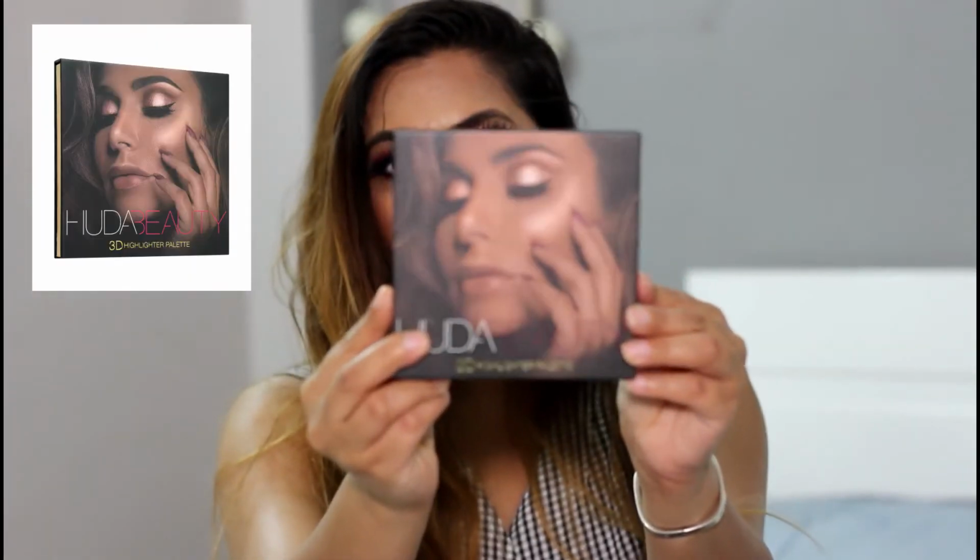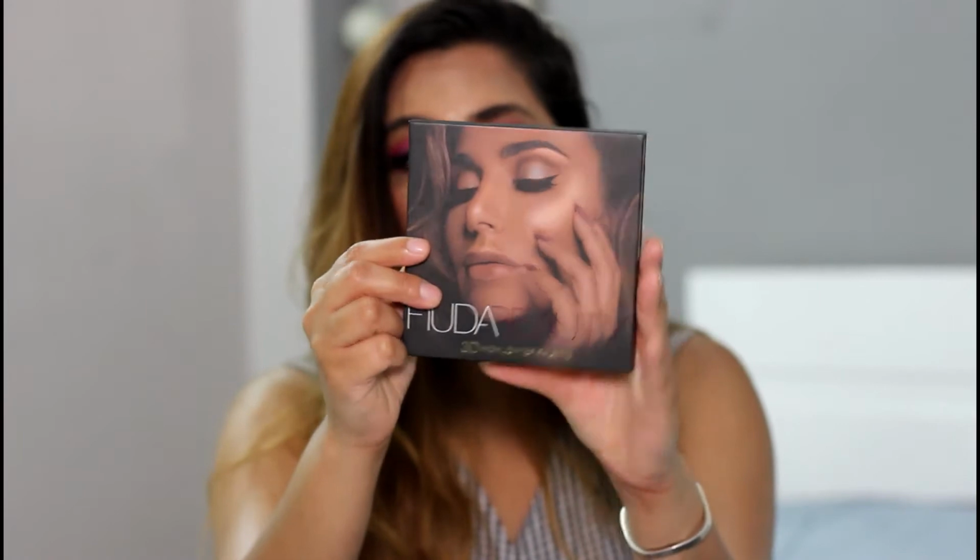Then I have something I'm also wearing today, which is this Huda Beauty highlighter palette. Look at that. First of all, did I mention that this packaging is fabulous? Even the packaging of the foundation is fabulous. It comes with a pump, and I have to say the pump is really good. It's not that tacky kind of pump. It's a really nice bottle. For the highlighter also, I love the packaging. It's so thoughtful of her.